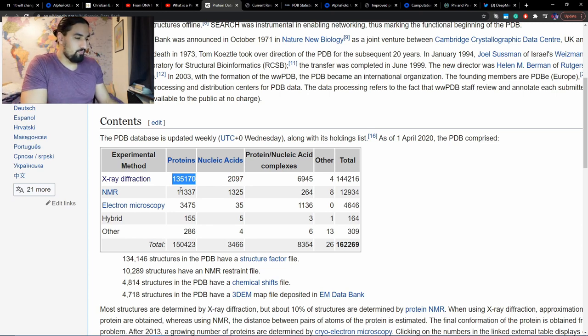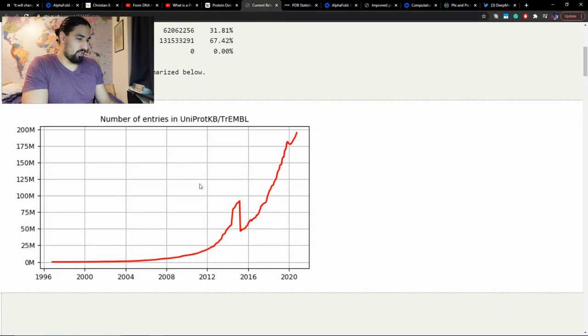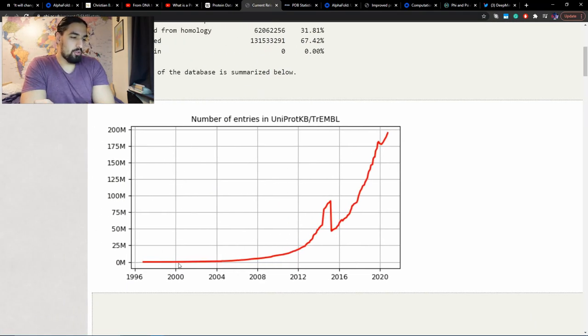So that's why computational biology and these computational methods for figuring out the structure are so important. If we take a look at this chart here, we can see that the number of proteins we have successfully sequenced is around 200 million now in 2020. So it's been rising, and those are the linear sequences that are encoded in the DNA. But we still don't have the 3D structure for all of those.